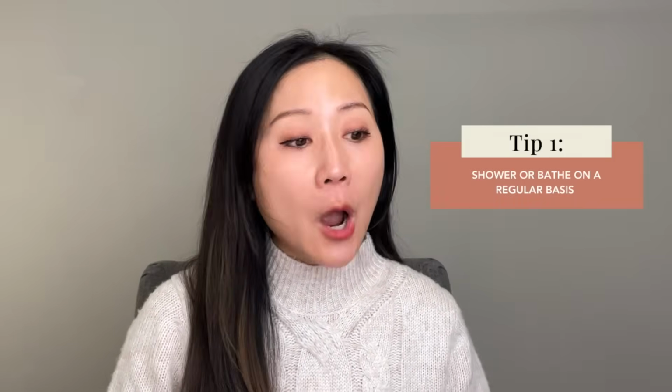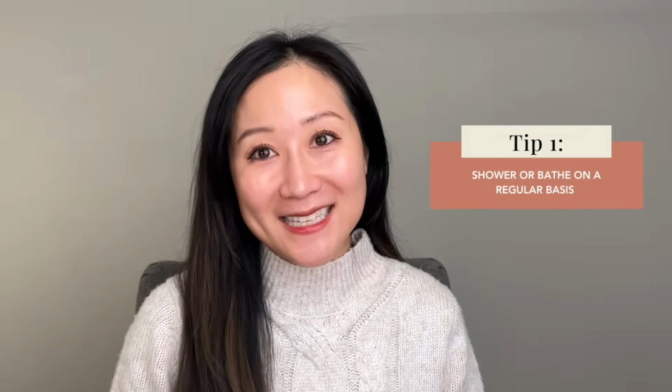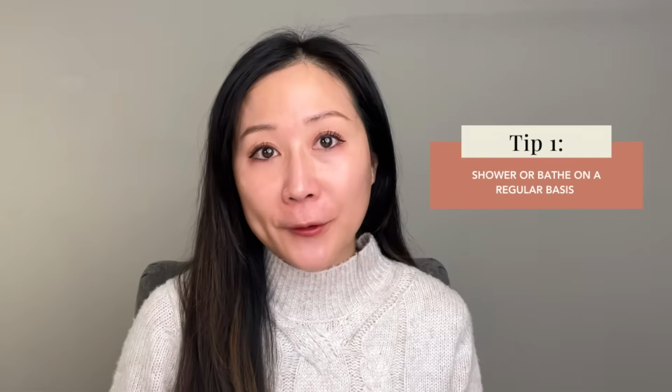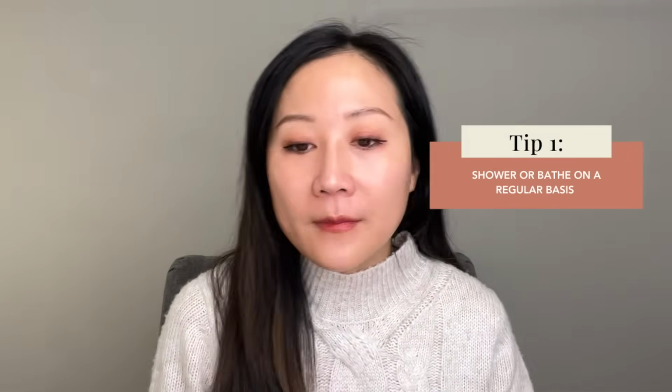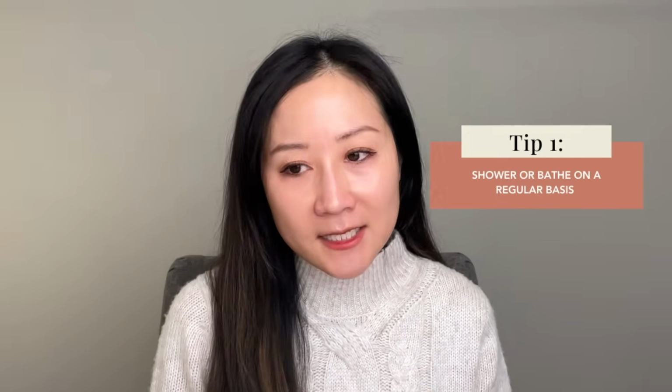Number 1, shower or bathe on a regular basis. Yes, you heard me correctly. There's a lot of misconception about the frequency of showers and baths. A lot of people on social media have said to only shower or bathe once a week if you have dry skin. That is actually not ideal for a couple reasons.